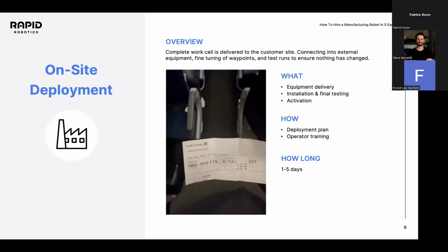That is really my goal. I think that's probably pretty obvious, is that we want to leave and we only want to go back to install the second robot, right? And the other thing to consider is that many of our customers look at Rapid as an extension of their engineering team, because this truly is an end-to-end service, all the way from finding those projects to the design and the testing and implementation, as well as the support and maintenance that comes after the fact.